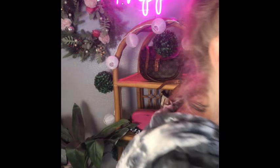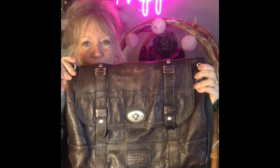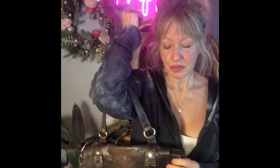All right, so first bag today, we have this really, really nice messenger bag by Fossil. It's in a gorgeous vintage brown leather. It has a top handle you can actually wear on your shoulder, and it looks like a tote, which is really cool. Wear it on the crook of your arm if you like, or crossbody it.